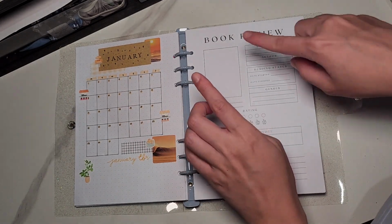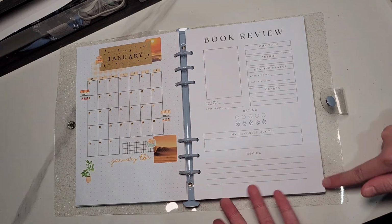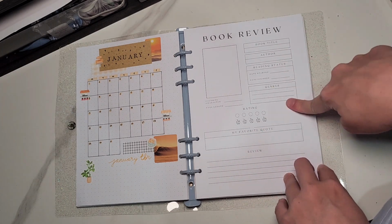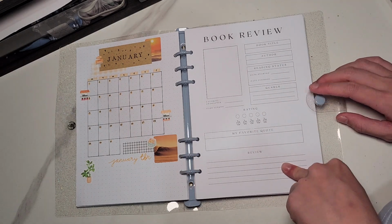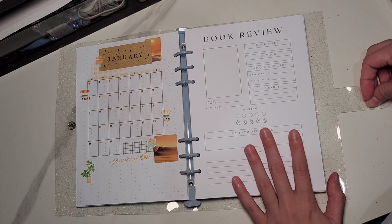All I need to do is just put the picture of the book that I read, and we have some prompts in here to fill in. This is spice rating, and this is star rating, book title, author, reading status, genres, favorite character, page length, favorite quote, review. I made this template, but if you guys want this, let me know. I'll try to make it downloadable so you guys can also print this template.